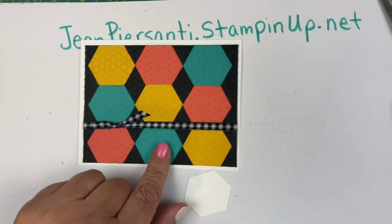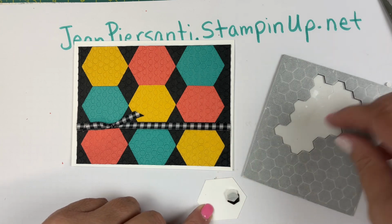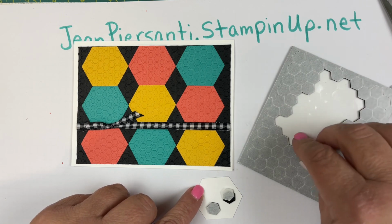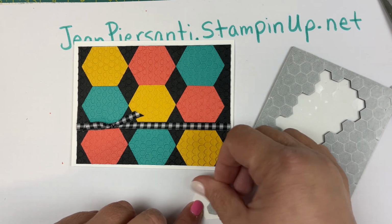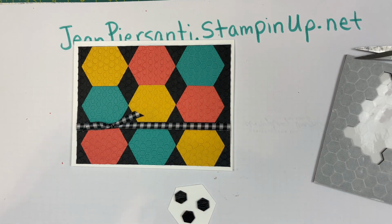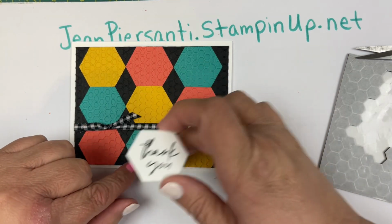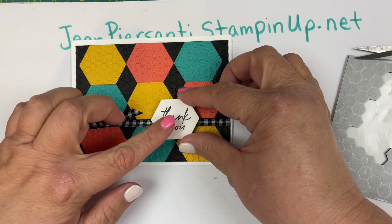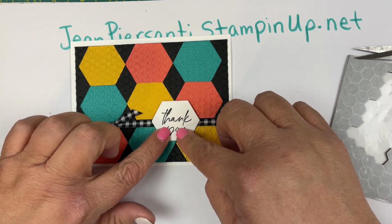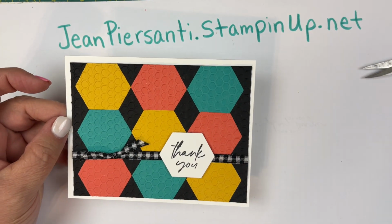And just like that. Now I'm going to take my thank you. I'm going to raise that up just a little bit because everything's flat. Although it does have some nice dimension, it's still flat. So I'm going to take a couple of these, 3 of them to be exact, and I'm going to take these guys off. Normally I use my take your pick tool, but I have my fingers right there right now. And now I'm going to put this right in between these octagons, just like this. And then I also put 3 of those so they will hold onto the card and also hold my ribbon down. And that is my card.